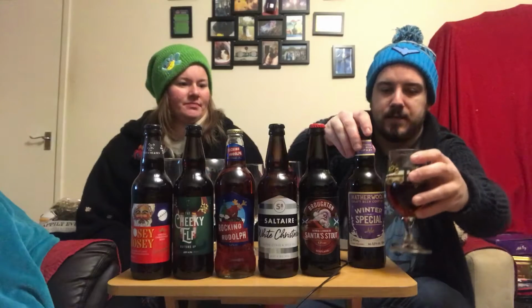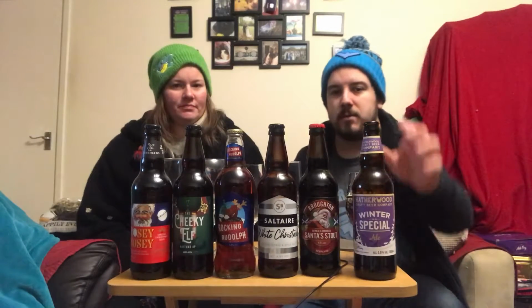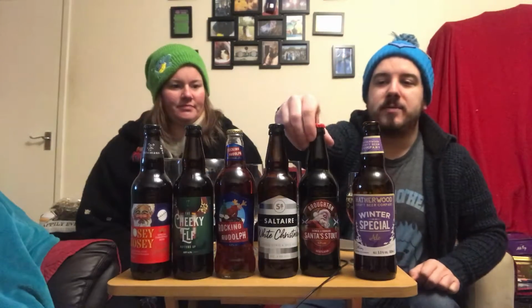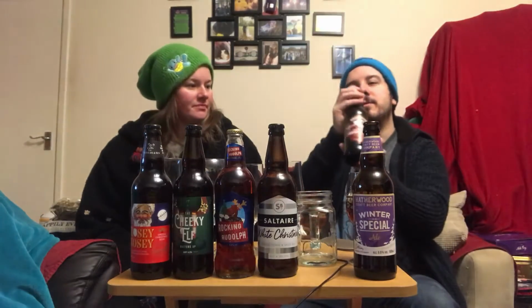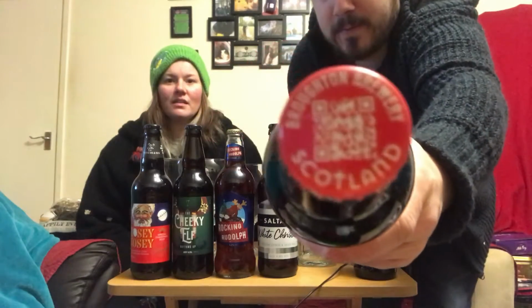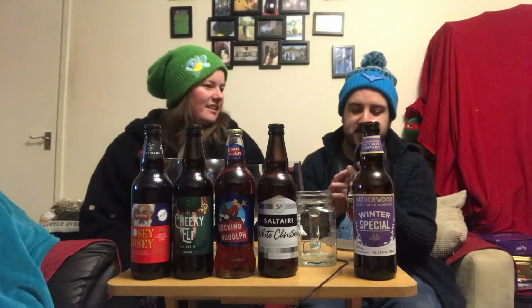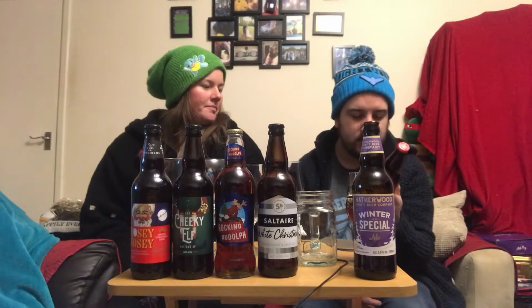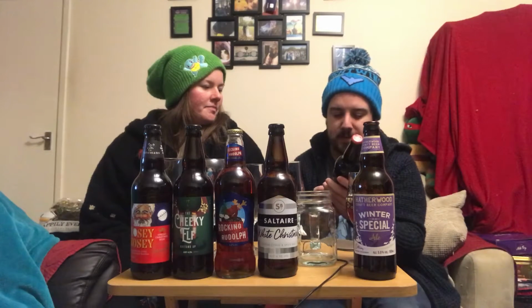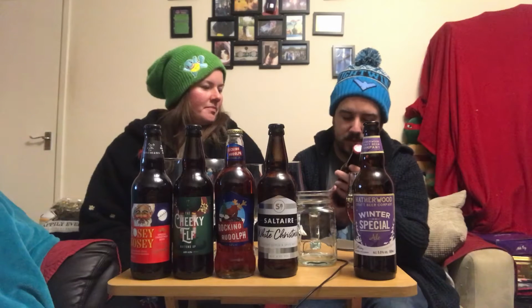I might as well put the bottle in front so you can see what it is. Next, we've got from Scotland, Burton Brewery. If you want to get to that brewery, they've got a QR code on there, which you probably can't focus on. This is a stout, Santa's stout, oatmeal and chocolate, 4%, brewed in Broughton, I reckon that's pronounced, in Scotland.